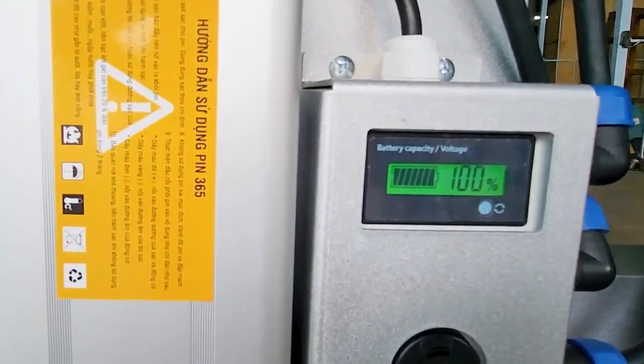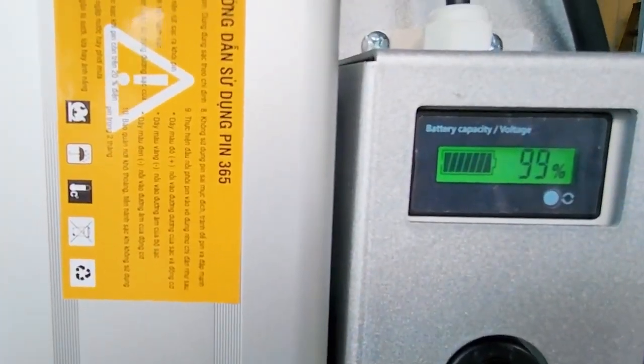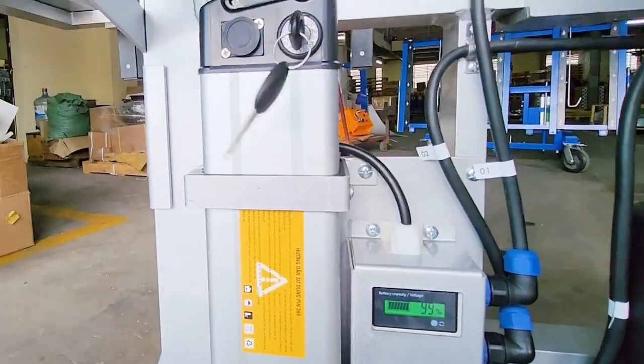It runs on a 24-volt rechargeable lithium-ion battery, providing reliable and long-lasting power.